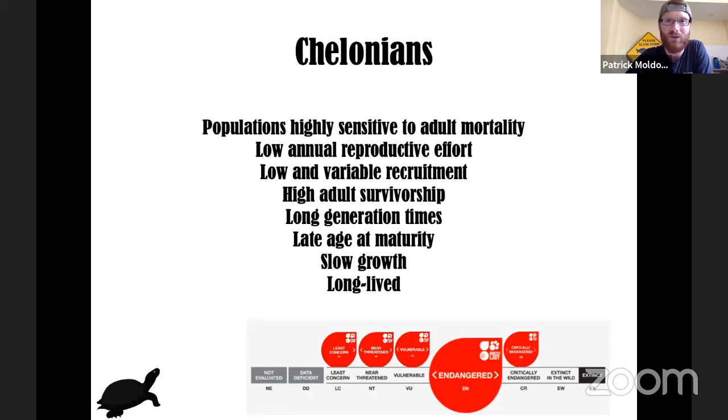This is in contrast to, of course, the organisms that we're most familiar with here, the chelonians. These are animals whose populations are highly sensitive to adult mortality. They have this bet hedging life strategy, which involves low annual reproductive effort, low and highly variable annual recruitment, very high adult survival, which as a consequence leads to long generation times. They grow slow, they recover very slowly, and most notably what has united many of us here today is that these animals are highly conservation dependent in many cases.